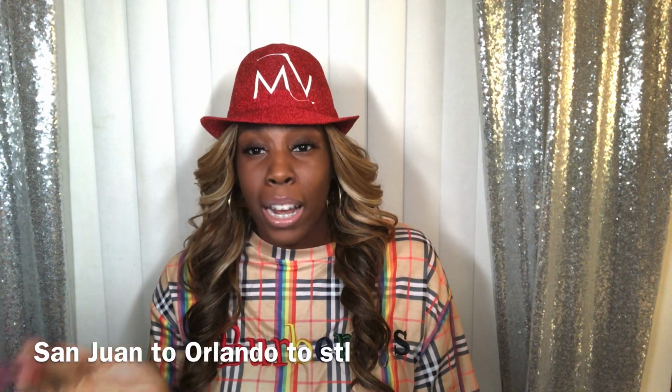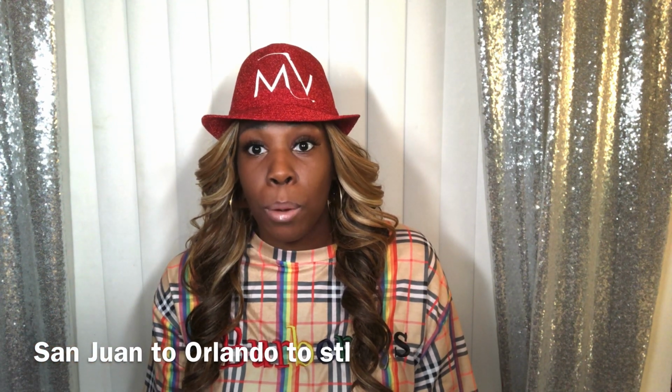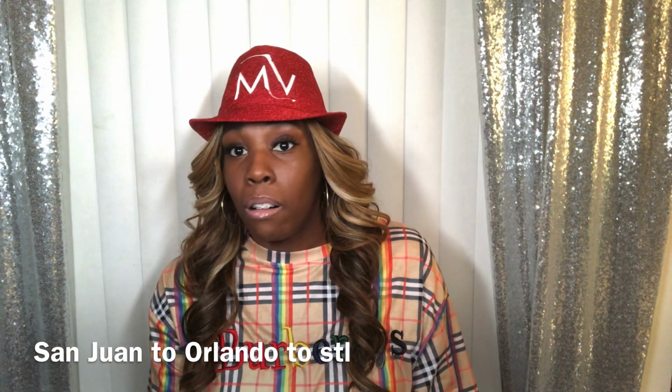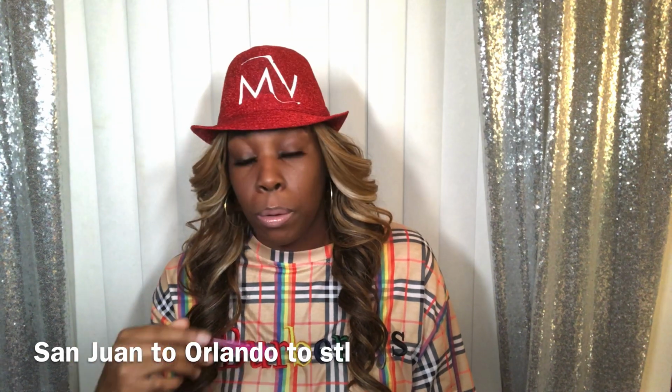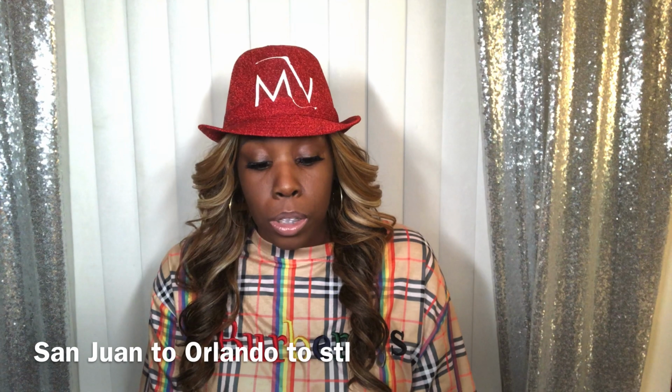The flight was, we left from St. Louis, and then we went to Orlando, and then we had a layover in Orlando, and then we went straight to San Juan. And then on the way back, we left from San Juan, and we didn't really have a layover, but we did literally sit on the plane and wait for more people to come on, and then we left back out, and that was back in Orlando as well, and then we went back to St. Louis. So that was pretty cool too.